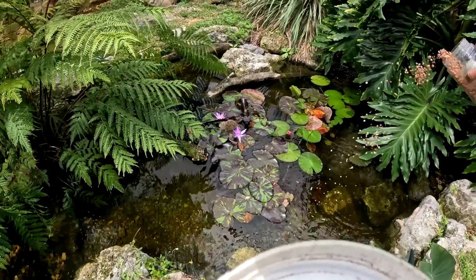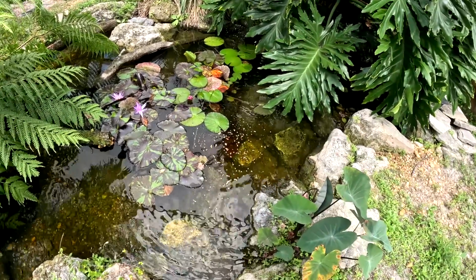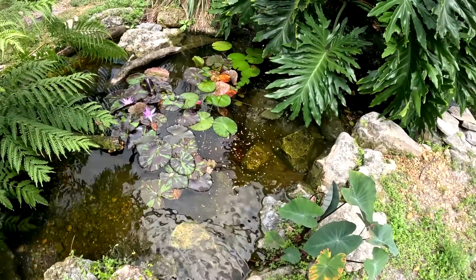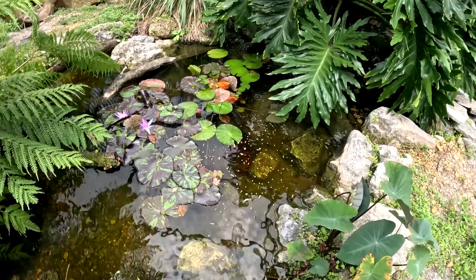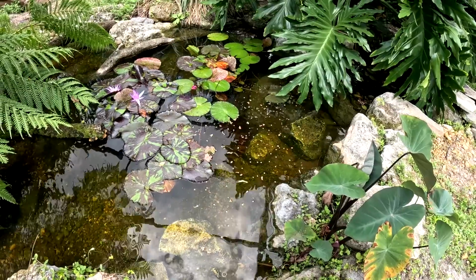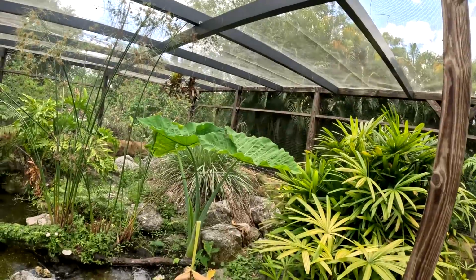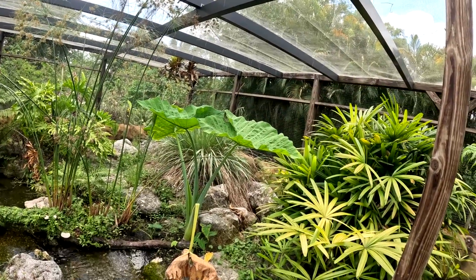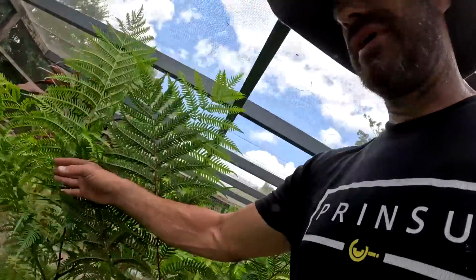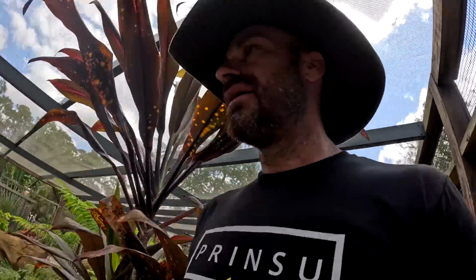Throw some food out. See if we get any of these little cichlids to come out and play. I see some. I see some now. Different variety than what I have in the large pond. So if you look at that, an allocation just popped up. Hello. That's nice. Love it. Didn't even notice that. I want to see my Slinky.